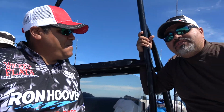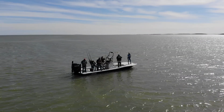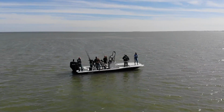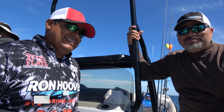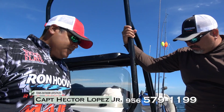Look, it's 5 of us here today, and I don't feel crowded. I think we all have our own space. Yep. And you got your casting platform in the front, you got one in the back. The seats are comfortable. Man, I think we need to sell some of these boats. I think Ron Hoover's gonna do well with these boats. Yeah. Very nice. I totally recommend it.